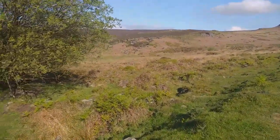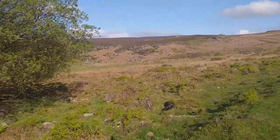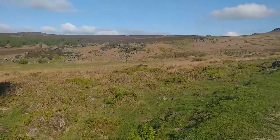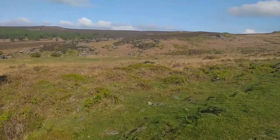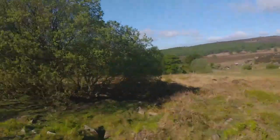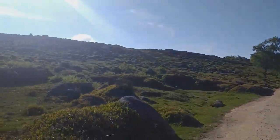And this is just amazing. The views are spectacular. This is the Peak District National Park, and this is the beginning of it. It's mesmerizing, it's beautiful, absolutely stunning.